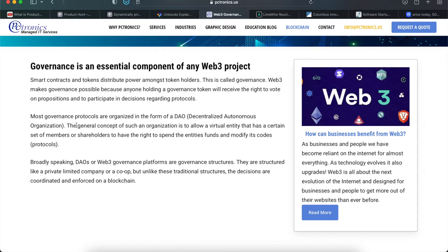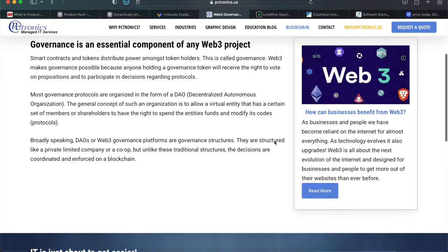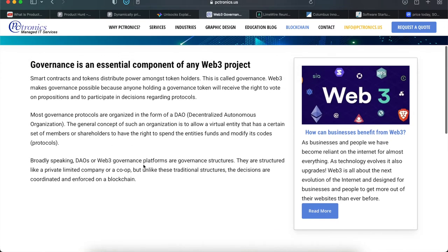Most governance protocols are organized in the form of a DAO. The general concept of such an organization is to allow a virtual entity that has a certain set of members or shareholders to have the right to spend the entity's funds and modify its codes.